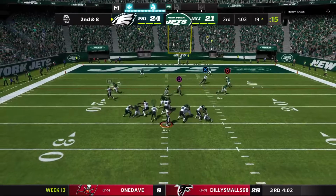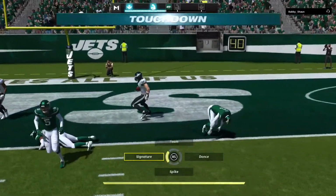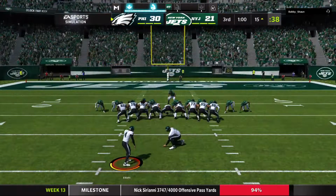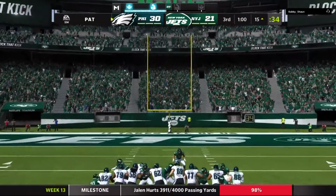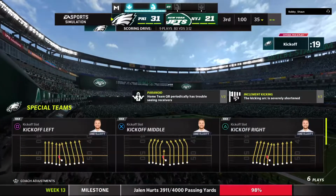Back to throw. This is caught. Touchdown, Eagles. Dallas Goedert, his 5th touchdown now on the year. And the Eagles able to push further out in front. Elliott good with a PAT. And his guys will take a 10-point lead.